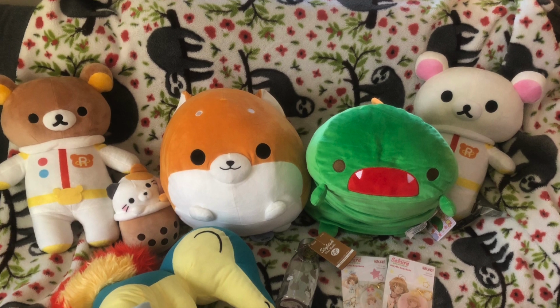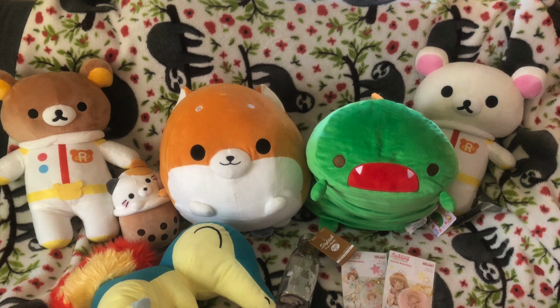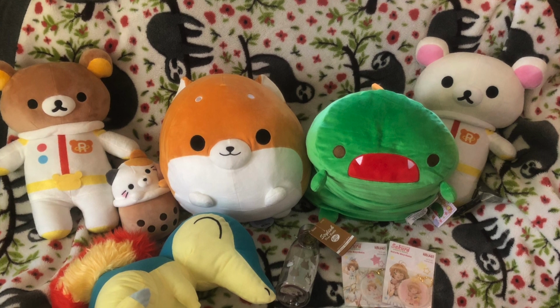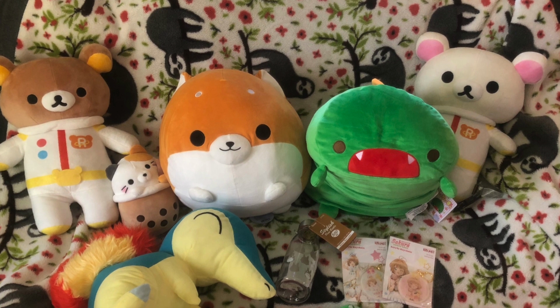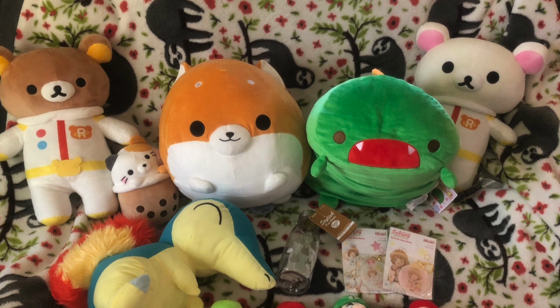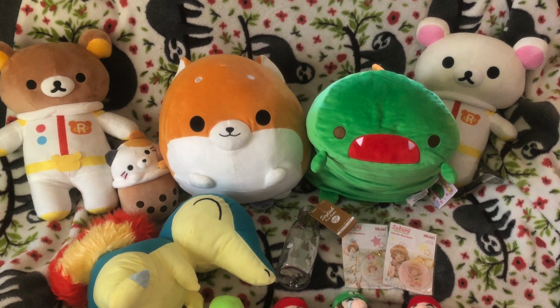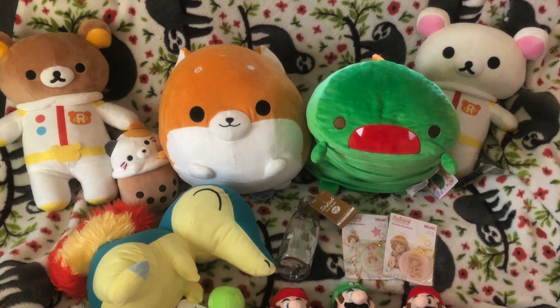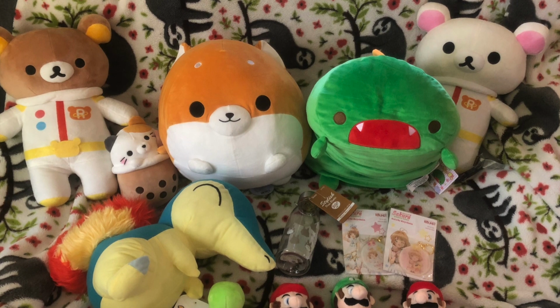I promise. So here's the final haul. Couple Rilakkuma plushies. The little green monster guy. I don't know where he's from, but he's adorable. The fox dog cat. The cat and the boba. I got a Cyndaquil for like, I think it was only like 2,000 tickets. And then right next to it, kind of hard to see, that My Neighbor Totoro bottle. It's adorable, and it was only 1,000 tickets.